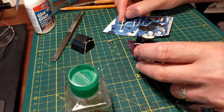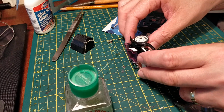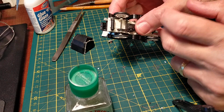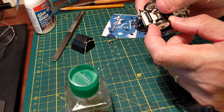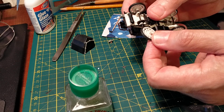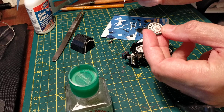The problem of glue and glaze is that it's, in fact, before doing that, we'll do another thing with glue and glaze. You can see that one of the wheels here is slightly wonky, because in time the plastic has cracked. So I'm going to pull this wheel off first, and I'll put a spot of glue and glaze in there, and that way we'll make this wheel sit straight.